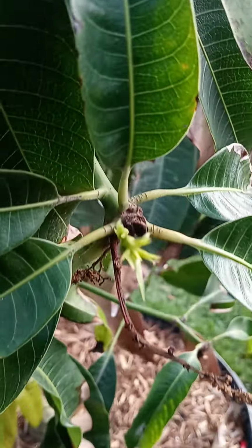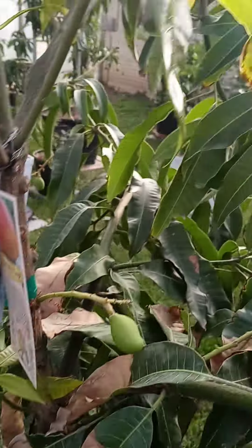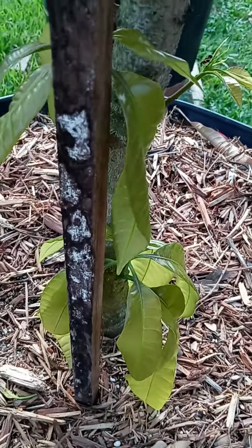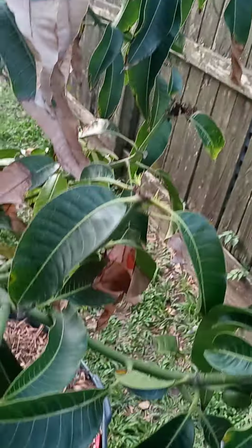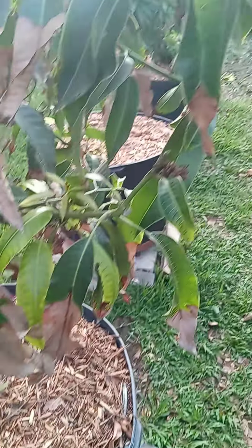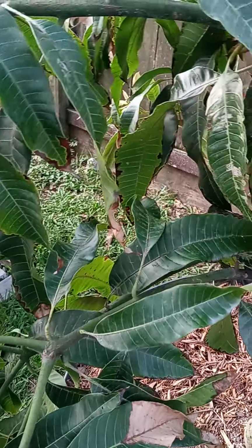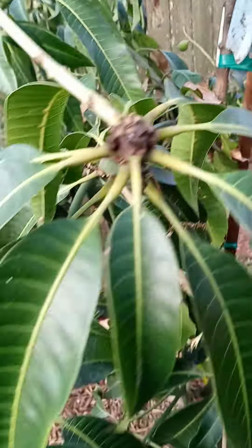It's actually pushing some new growth, as you can see there. There's a bunch of new growth right here. That's all new growth. That's new growth right there. So it's pushing new growth too. Like I said, right here, pushing new growth while it's fruiting. So I'm happy about that. So God willing, we'll get a little harvest off of this tree as well.